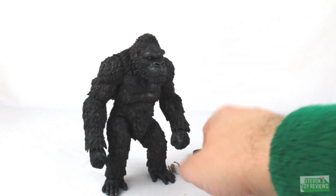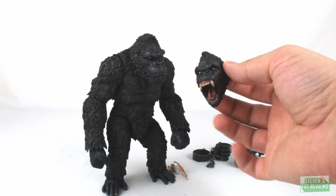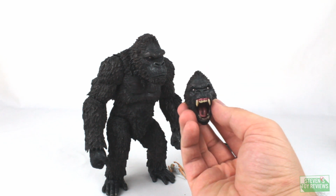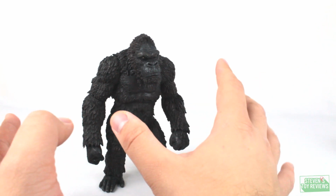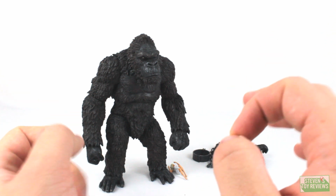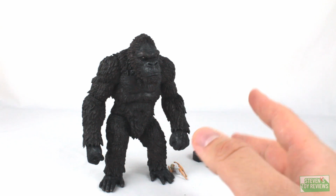Here, let me get those in view. That would help. And then this one is going to come with a screaming face, raging face, which is always good. You know, to have a Kong that's always mad. That's good. So for accessories for this one, for about $40, I think 37 on BBTS, to correct myself. That's great. I really do think that this is a nice package. Comes with everything that's pretty cool.